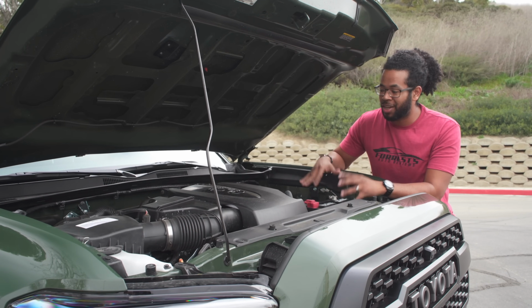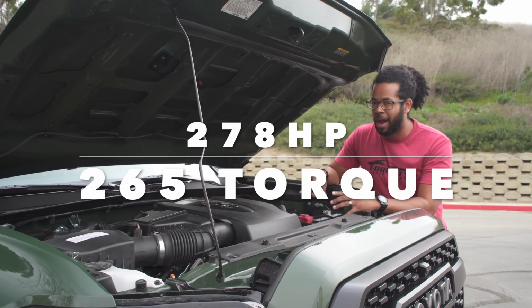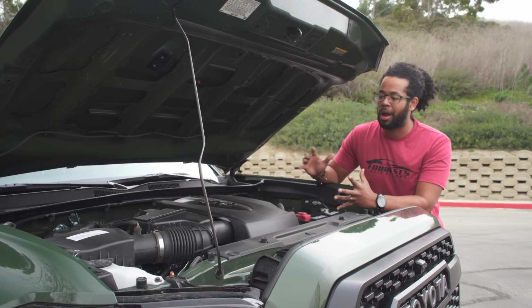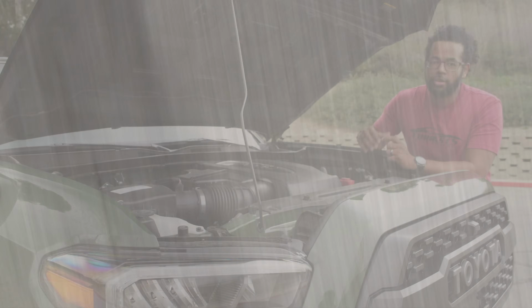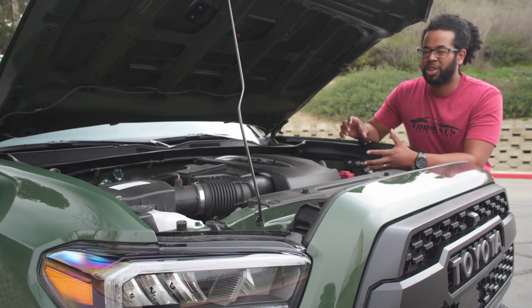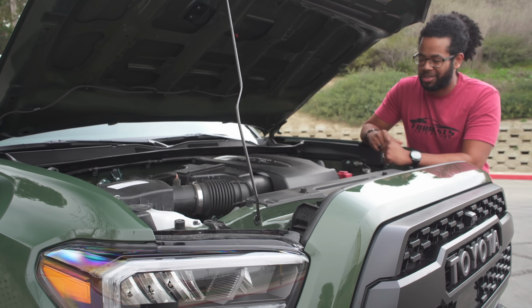So this is the naturally aspirated 3.5 liter port and direct injected V6. It makes about 278 horsepower, 265 pound-feet of torque, I believe, and that's going to go through a traditional 4-wheel drive system. So of course you have your 2-wheel drive, you're going to have your 4 high, 4 low, and you're going to control that not through a traditional gear lever like you have on the 4Runner, but it's going to have a knob on the inside, as you guys already saw.